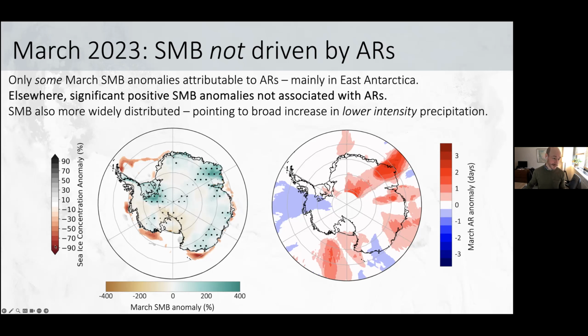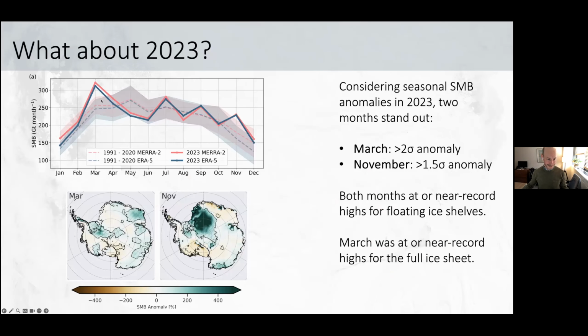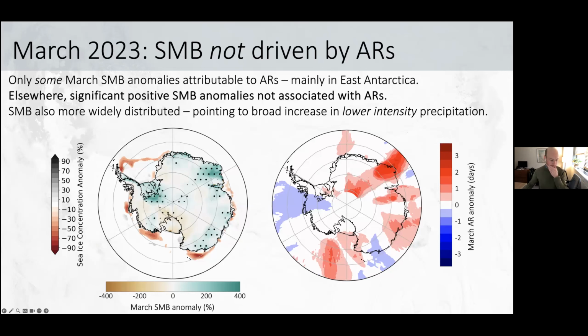If we look at what else was going on there, we can see that in most of these regions where there were positive anomalies in the surface mass balance, we see offshore negative anomalies in sea ice concentration. So this suggests some role of increased evaporation from the ocean surface, helping to contribute to more broadly positive surface mass balance in this month of March of 2023. And again, March of 2023 was kind of a big deal. We saw more broadly increased snowfall over Antarctica.